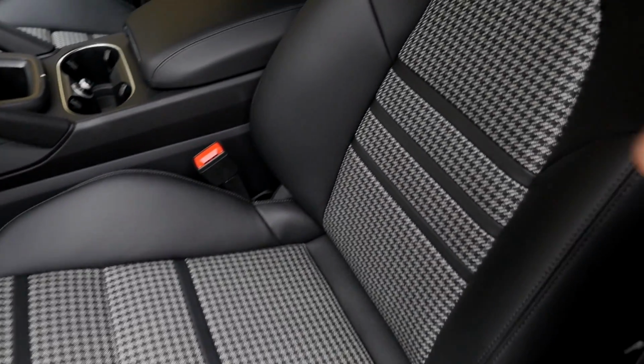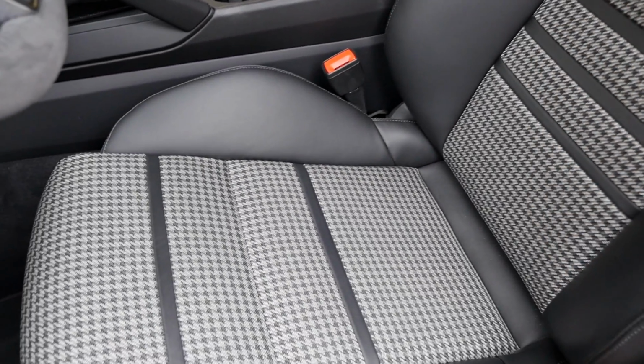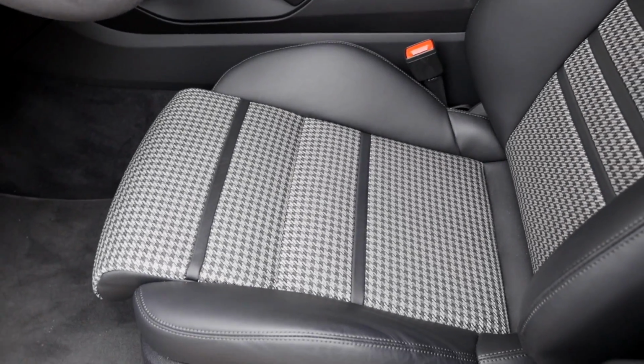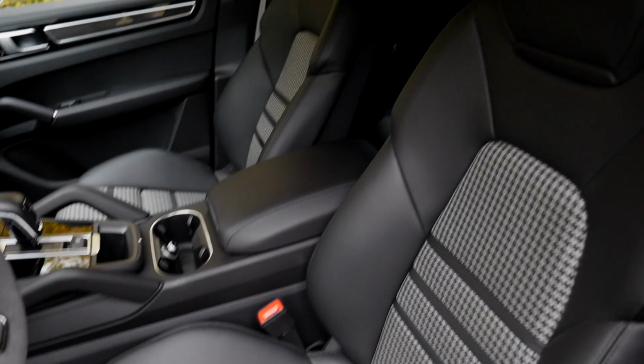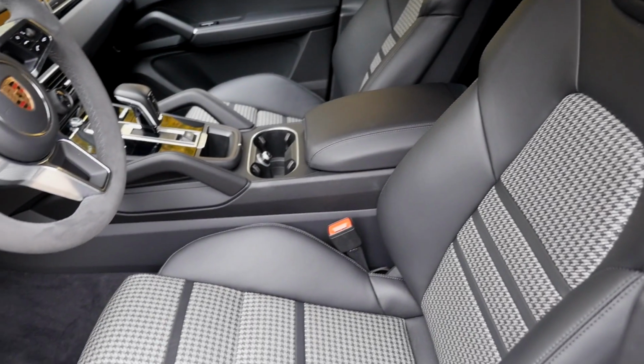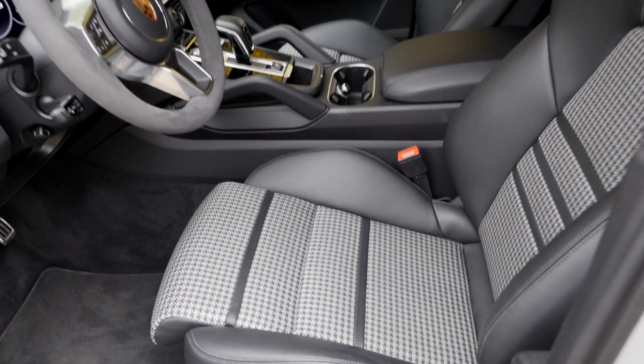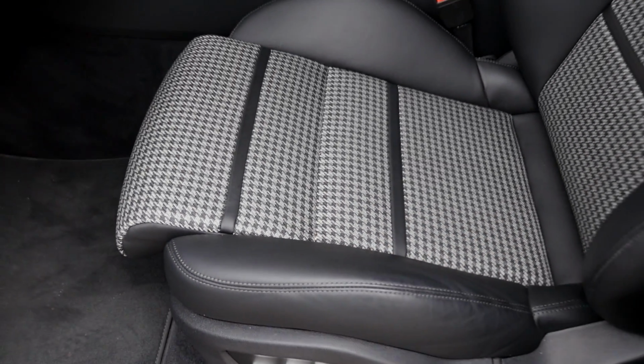But the most important thing is it's a fabric surface, and that is so much more breathable in summer times and also warmer in winter times, and it's really more comfortable when sitting on it. The Cayenne usually has the least comfortable seats if you compare the siblings like the VW Touareg or Audi Q8 or Audi Q7, and here now with the fabric surface, especially long-term driving is so much more comfortable indeed.